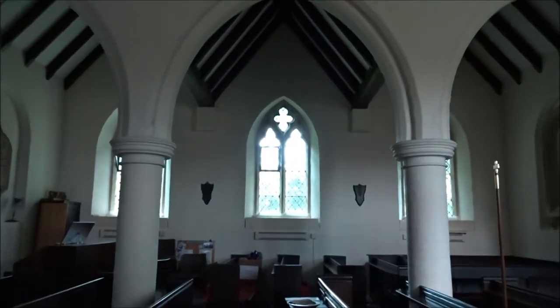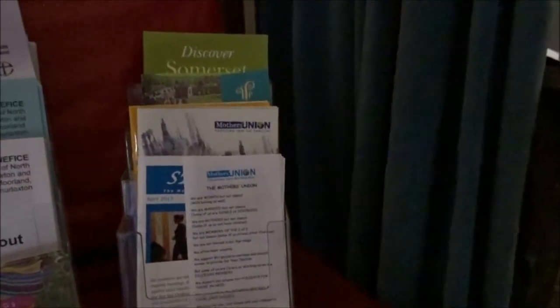Right, this is Thurloxton Church. I've forgotten my glasses again. Just doing a video. Where the bells are rung in here.